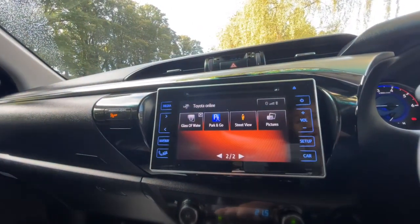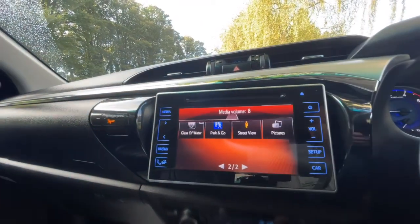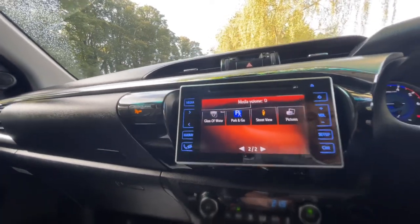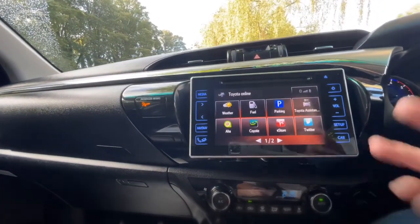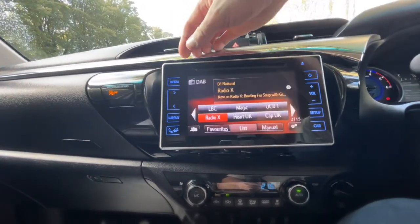Obviously you've got street view, which is quite nice. Obviously you do have to have your, let me just turn that volume down, sorry. You do have to have your phone attached to that to give it internet. But yeah, quite cool. I've never seen that before on another system, so that's quite nice. And you've got Toyota assistance and everything else as well on the media system.